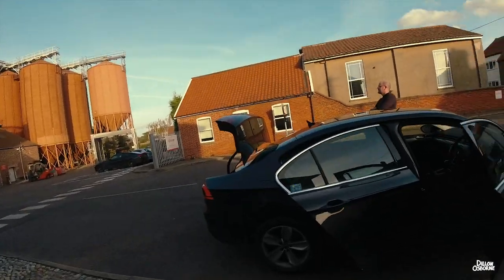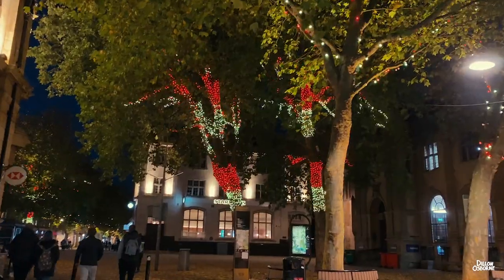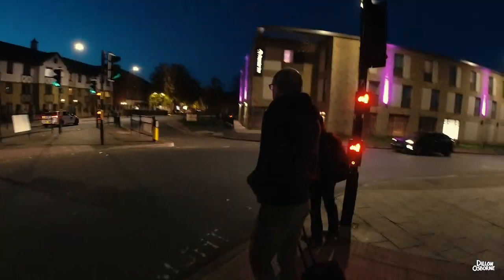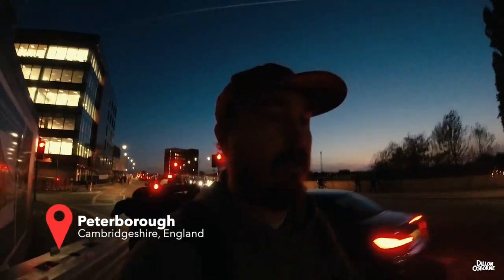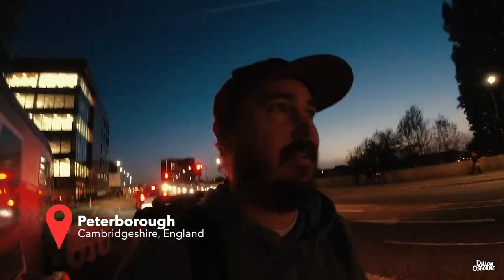Yeah. Need to get out of here because the dudes want to go. I'm going to go to the airport to get a train. I'm going to try. So, we're nowhere near the airport. I honestly thought this was going to Stansted, and that's why I was paying no attention. And we are in a town called Peterborough.